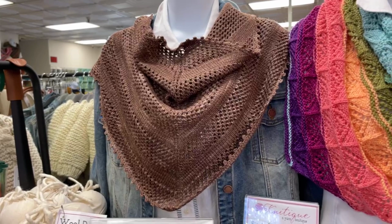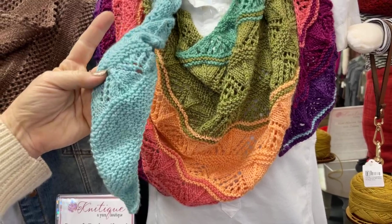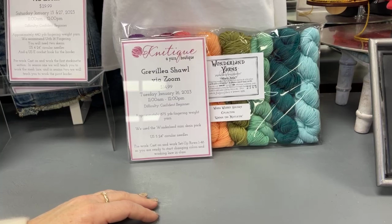On Tuesday, January 16th, we are going to be teaching this class. There is a little bit of pre-work. We are just going to be showcasing the lace section because it is garter stitch mixed with lace. And we did use one of these kits, a fingering weight from Wonderland Yarns. This is the holiday collection, Under the Mistletoe.